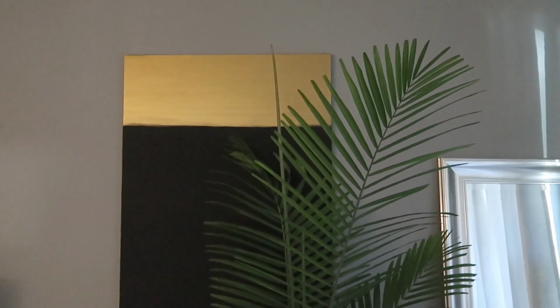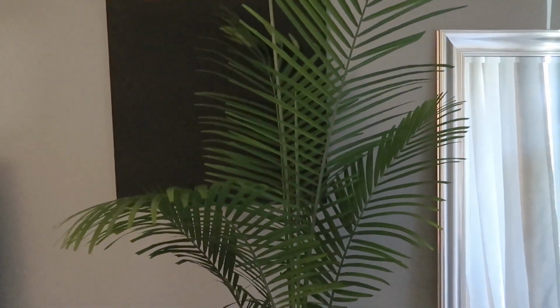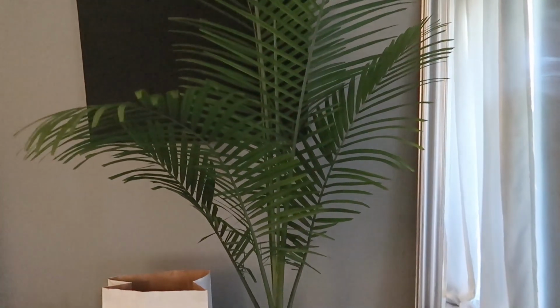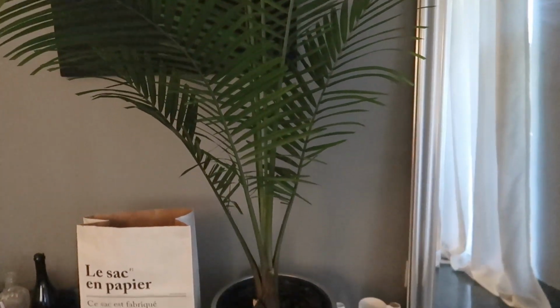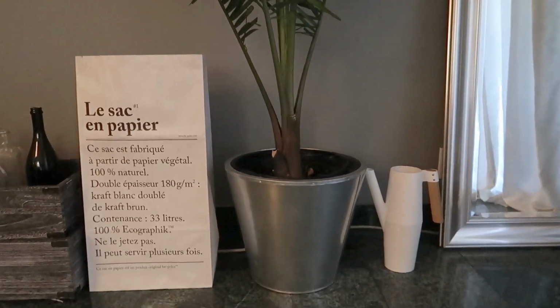I still have it in my bedroom, but I just bought a new one, and I don't know what I want to do with it yet, but I actually just like it there. I think it's a cool little detail in the house, and I like it the way it is. So instead, I decided to get a plant pot for my plant, and I really wanted a metallic one, so I got this metal one from IKEA to put my plant in.